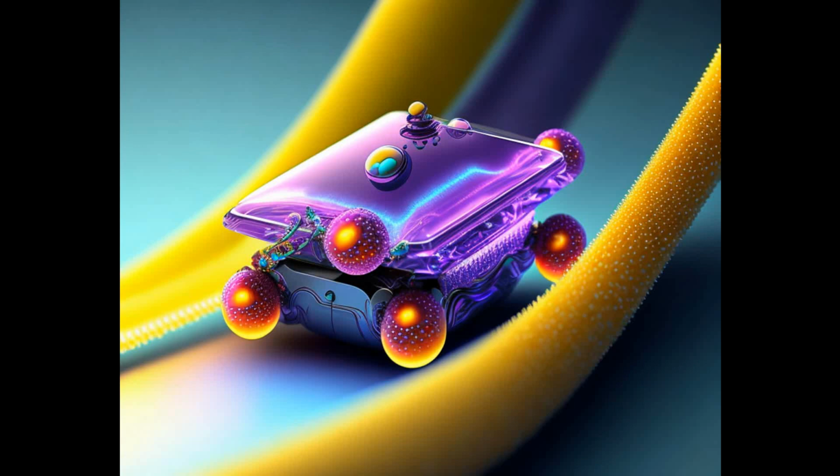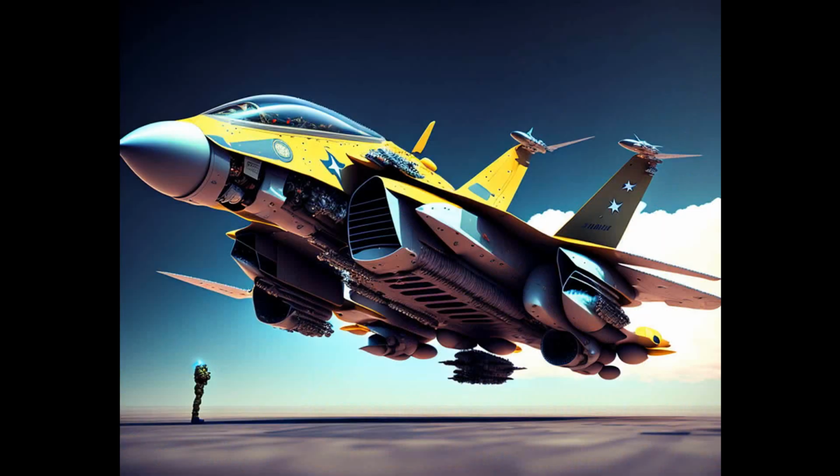Overall, microbots have the potential to revolutionize many different fields and industries due to their small size and unique capabilities. As technology continues to advance, we can expect to see more and more innovative uses for microbots.